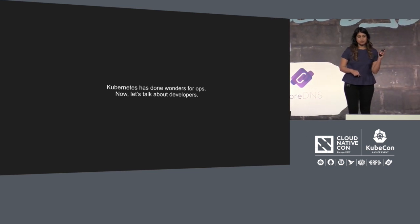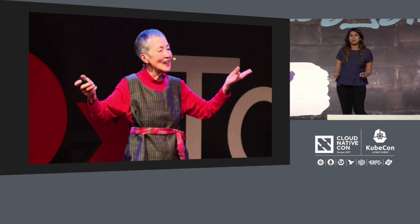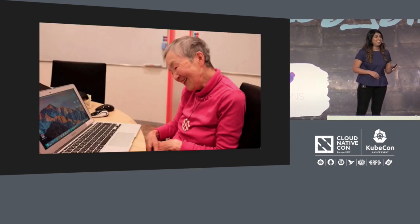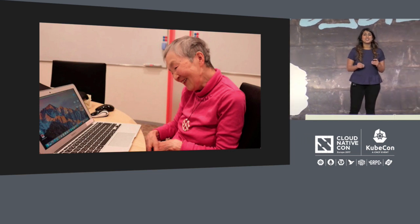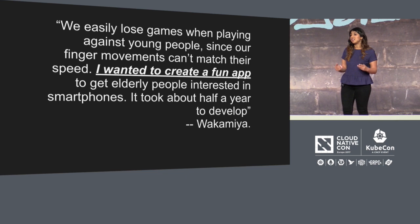It is so empowering for a developer to be able to think of an idea and have it exist in the matter of hours or days or months. No matter who you are today, it is possible for you to build things. This is Masaku Wakamiya. She's a retired Japanese banker who taught herself how to use the computer at the age of 60. And at the prime age of 81 years old, she released her first iPhone app, which aimed to help and encourage elderly people like herself enjoy the digital age.